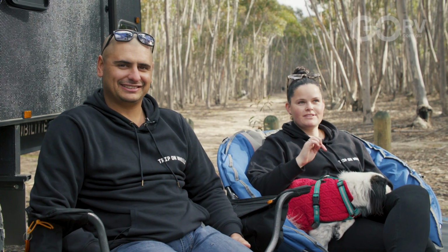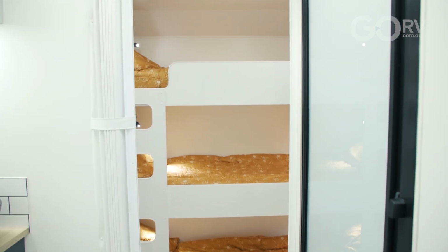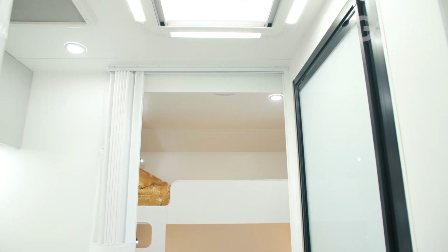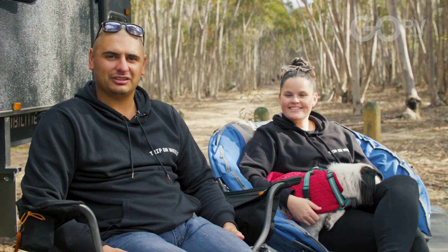So I've got a brother with Down syndrome that we care for sometimes, so we hopefully want to take him as well. Niece and nephew as well. Yeah, niece and nephew want to come around. And the future kids one day. Yes. Yeah, just didn't want to go and buy 2 different vans, buy one and then upgrade to something like this, so just went and bit the bullet and did it in one go.